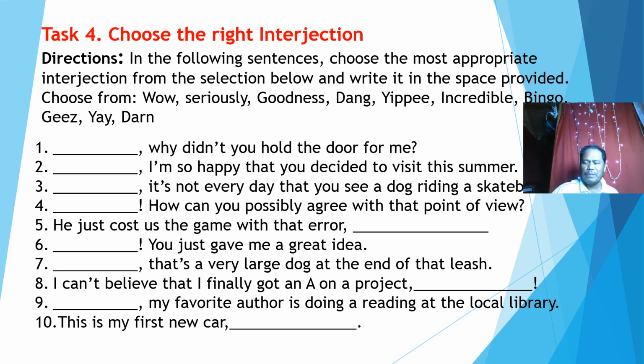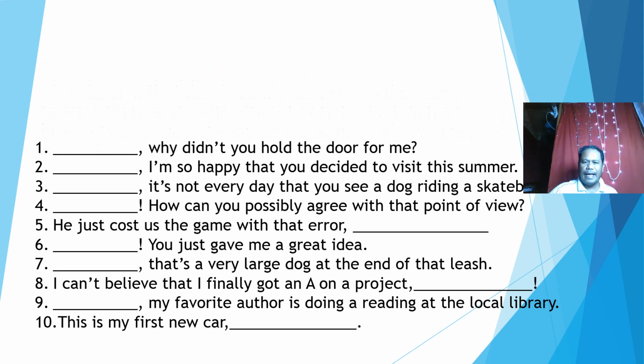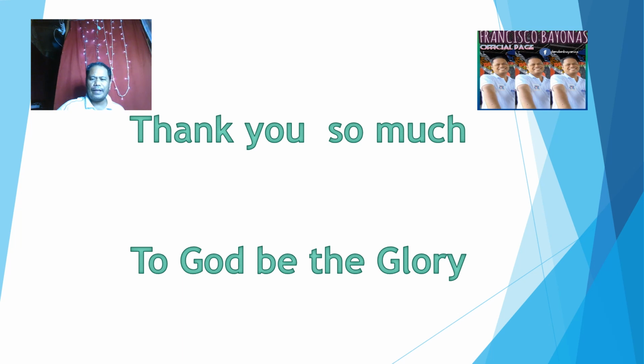Okay, any questions so far, my dear students? If you have some questions, just go through our first page until the last, and then try to analyze our topic. Try to internalize, okay, and try to read it again. Okay, so that's it for this morning, my dear students. I hope you learned something from my topic for today.